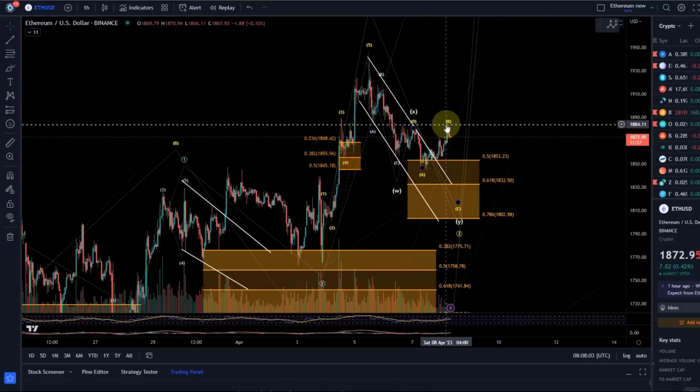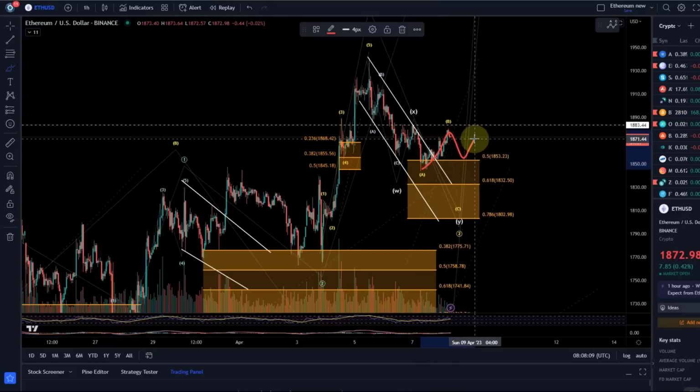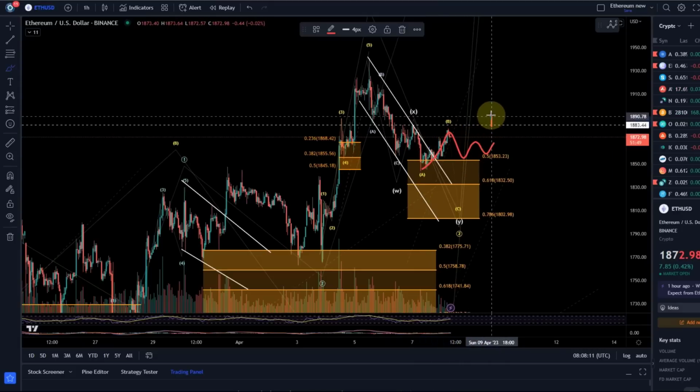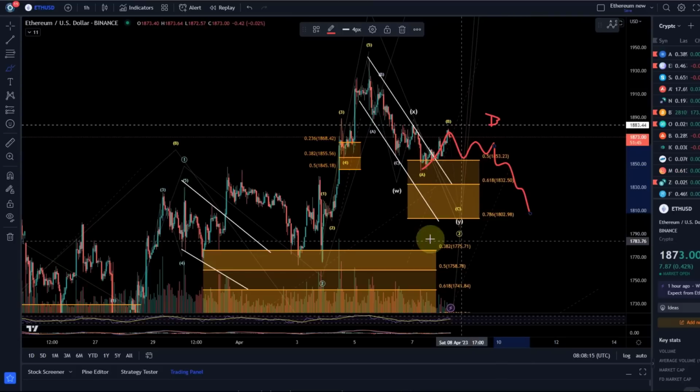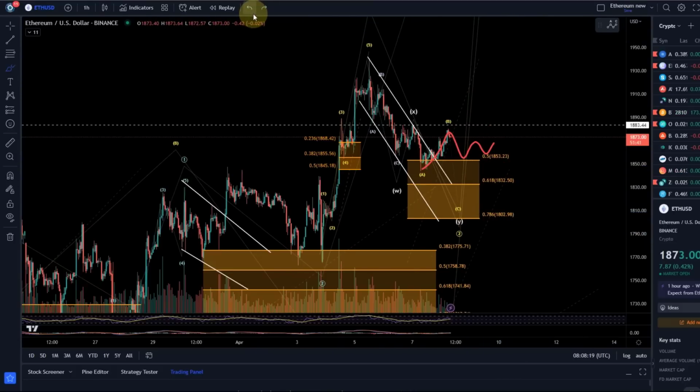Could take a little while. The B wave could become a triangle. For example, we could see something like that in a B wave, where you have this, and the B wave would actually sit here, and then we get our C wave down. So see, those corrections can always morph into something different, and it's impossible to say, okay, is this going to be a triangle or not? It certainly could be. It's Saturday.